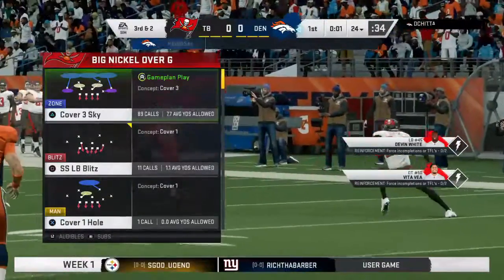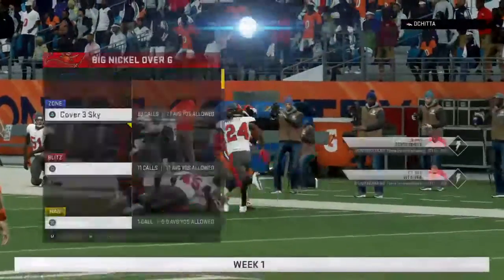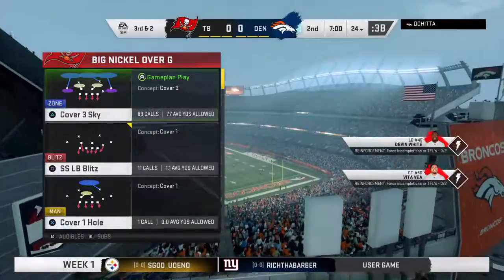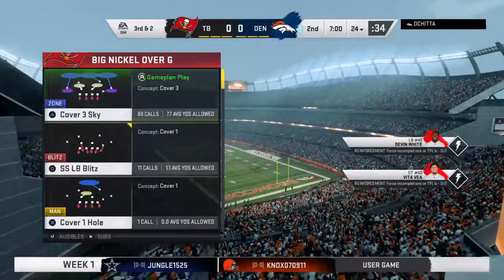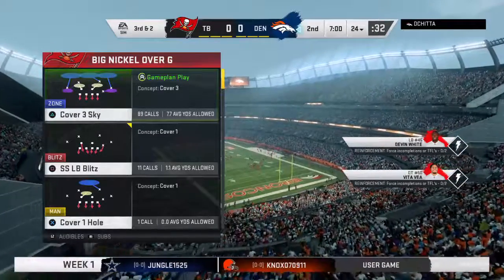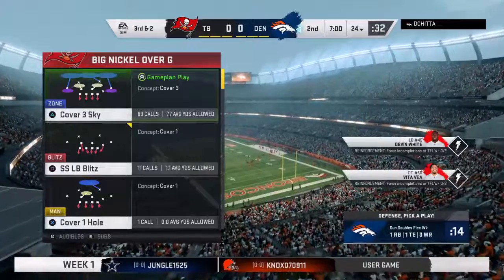That's a gain of 8. Brings up third and second quarter about to begin from Denver. It's the Broncos in possession of the football. No score after 1 on EA Sports. They're up against a 3rd and 2 to start things out.